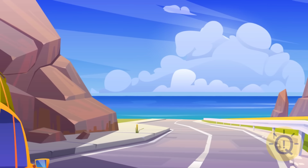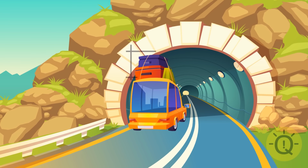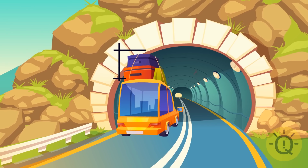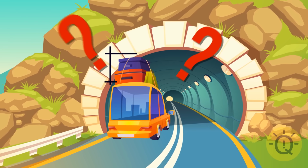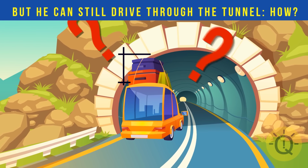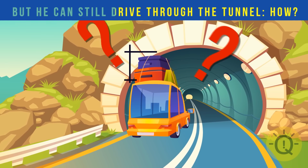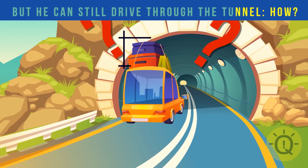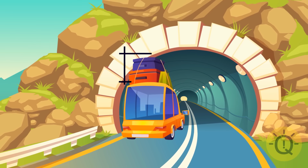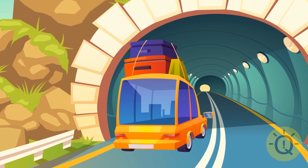One of those shoe swipers is driving a semi-truck full of shoes to sell for a profit. He comes to a tunnel, and there's a major problem. His truck is just an inch too tall. But he can still drive through the tunnel. How? Let some of the air out of the tires. It'll lower the truck just enough.